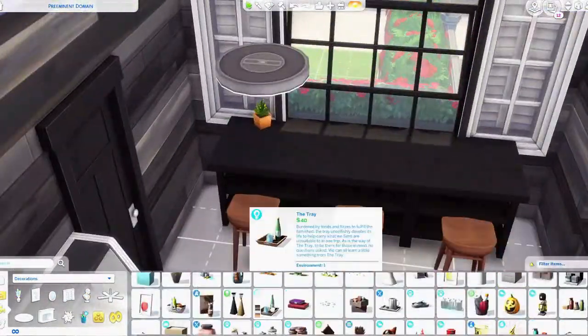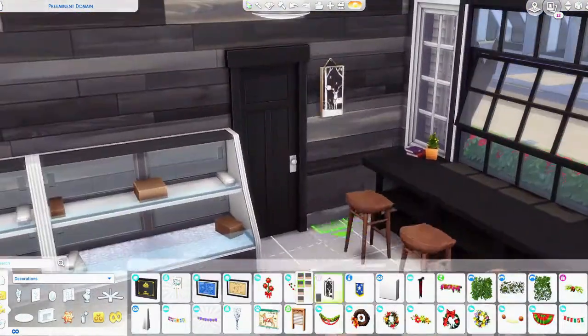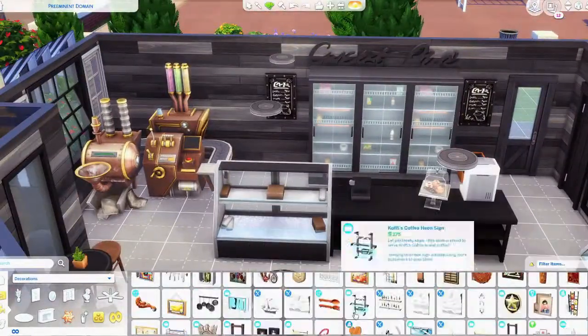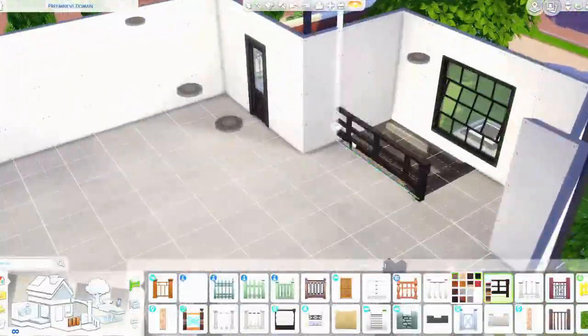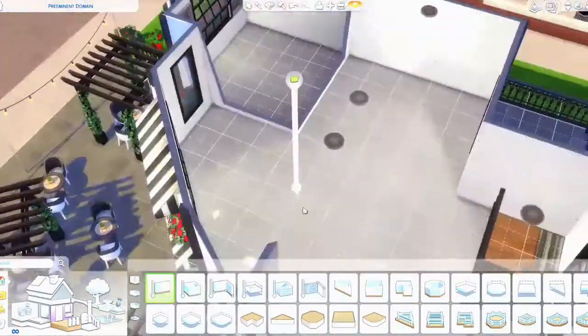And then anything else you want to make, like if you want to have bread or cakes or cookies or brownies, I can't think of what else you can make, but you can make that all upstairs in the kitchen and just bring it down. Super easy. And yeah, that's pretty much it. Like I said, I put a coffee machine there, but I don't think your sims can actually buy coffee to go. I think you could sell the coffee machine itself, but that's probably it.